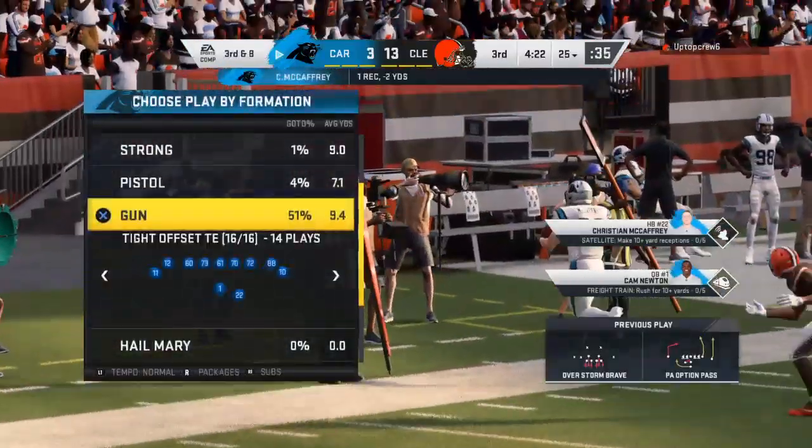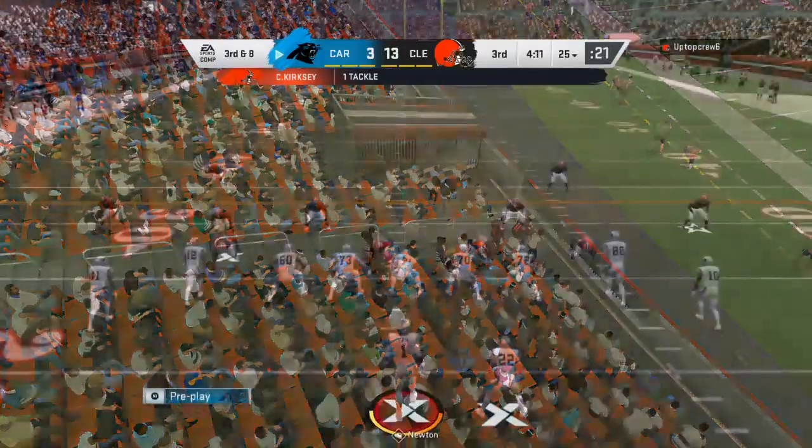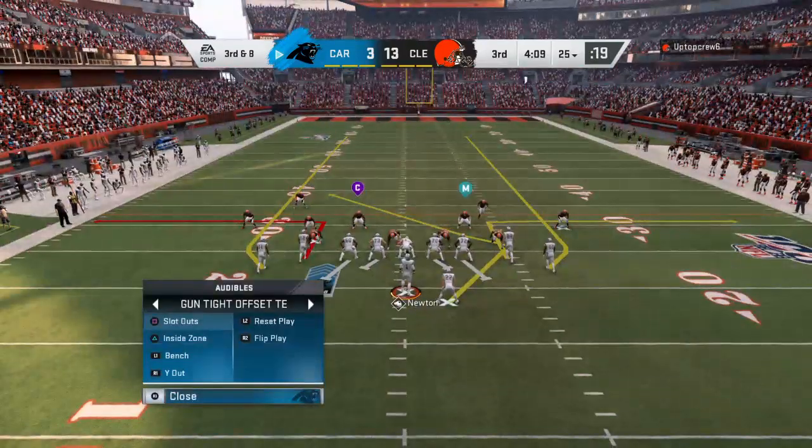It's a loss of 2, now 3rd down. A pass for negative yardage, obviously no good. Maybe he shouldn't have thrown it, or maybe he shouldn't have caught it.